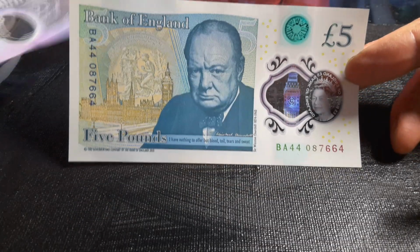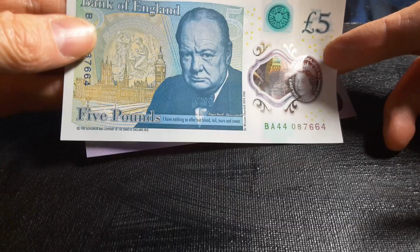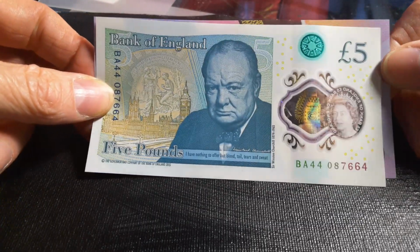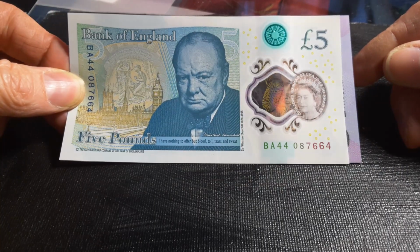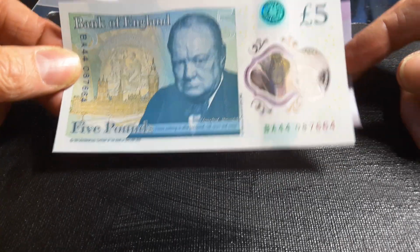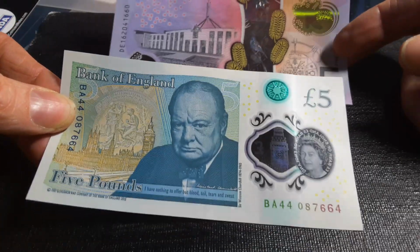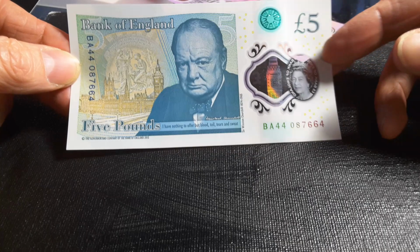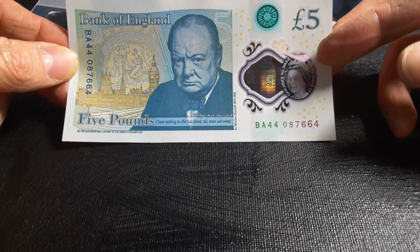Compare it to an Australian $5. It's actually a bit smaller. The Australian dollar buys about 55 pence, so this is about $9 Australian. And I actually like it better than the Australian banknote.